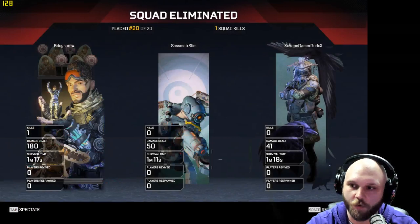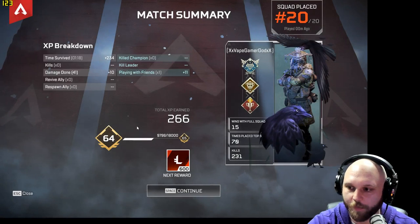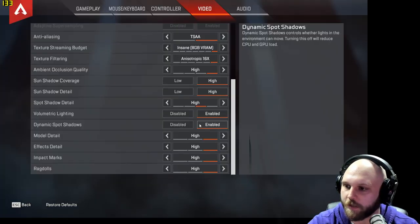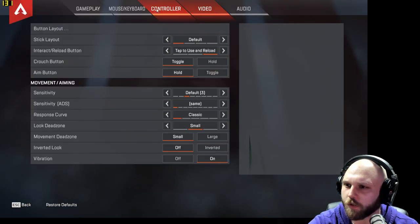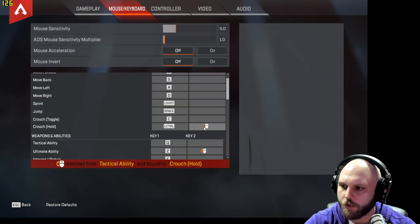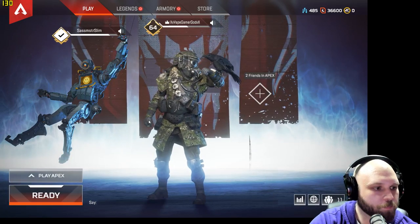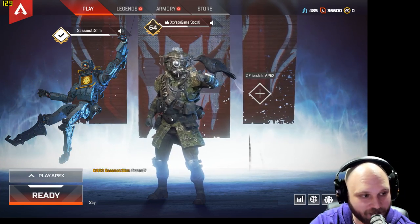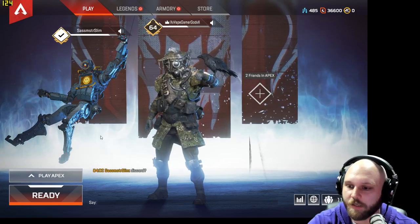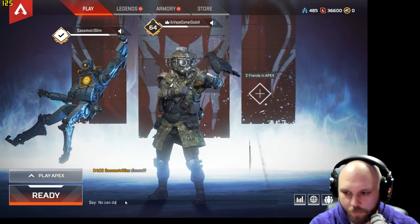Figure out the buttons here quickly on the mouse. Leave match. Yep. I'm not used to this mouse. It's too heavy for me. All right, let's do quick settings here. Controller. Mouse keyboard. Crouch. There we go. And yes. Like that. Still good, no worries. Excellent. No can do. Not installed.